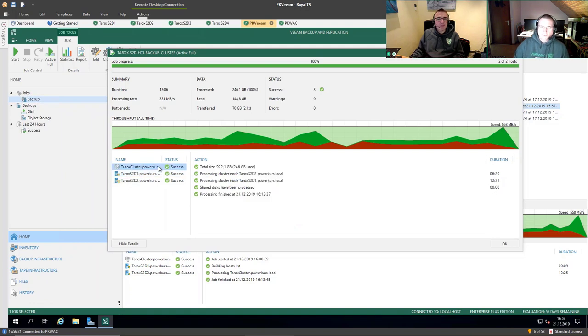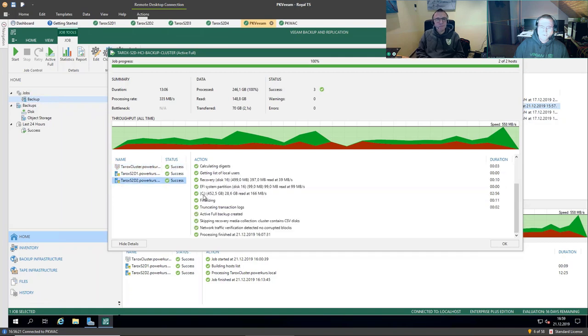So maybe go to S2D2. And there you should see that it is skipping the CSV disks. And it is not backing up the performance history because that's not a CSV disk. That's only owned by one node. Yeah, it's backing up the performance history, but only the owner. Only on S2D1 in this case, not on both. So that's the difference. So cool.